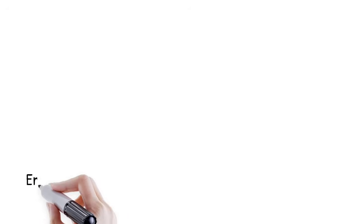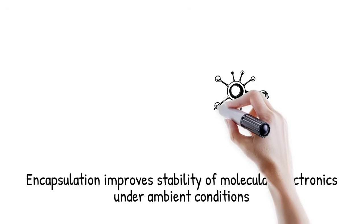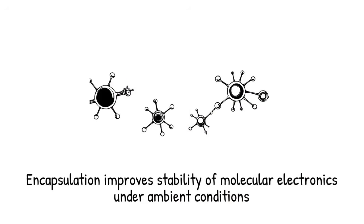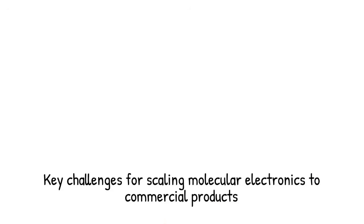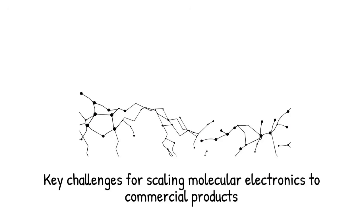A major barrier for molecular electronics is long-term stability under ambient conditions, where oxidation, moisture, and mechanical stress degrade performance. Encapsulation strategies using atomic layer deposition and polymer coatings have extended device lifetimes. Scalability to wafer-level fabrication demands uniform bottom-up assembly and defect management. Environmental factors such as temperature and humidity affect molecular conformation and junction conductance. Addressing these challenges is critical for moving molecular devices from lab curiosities to commercial products.